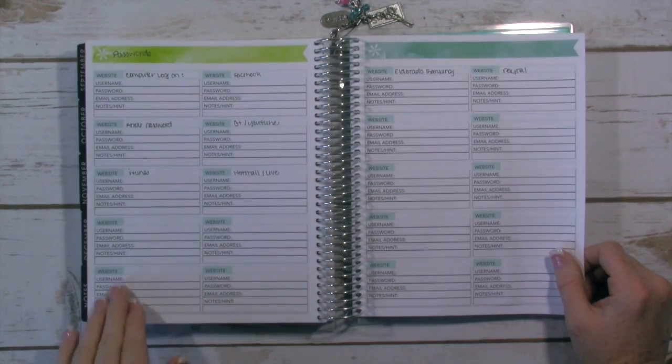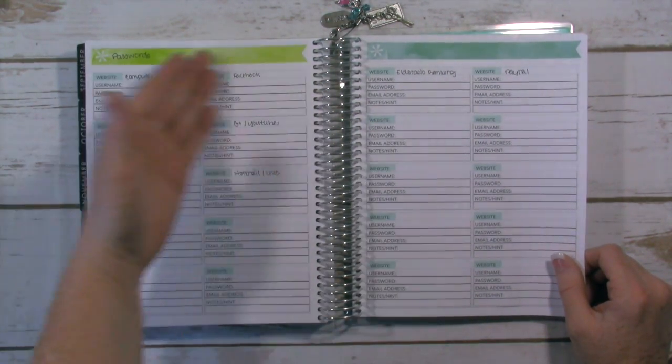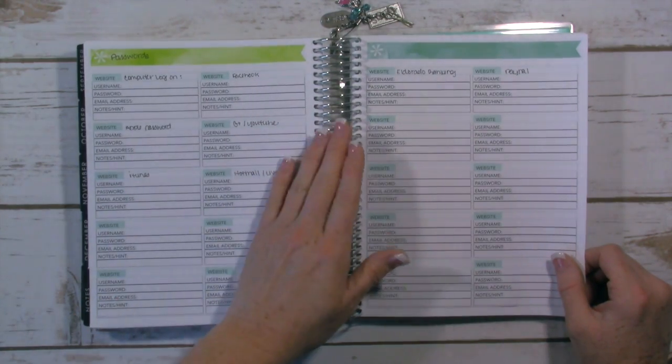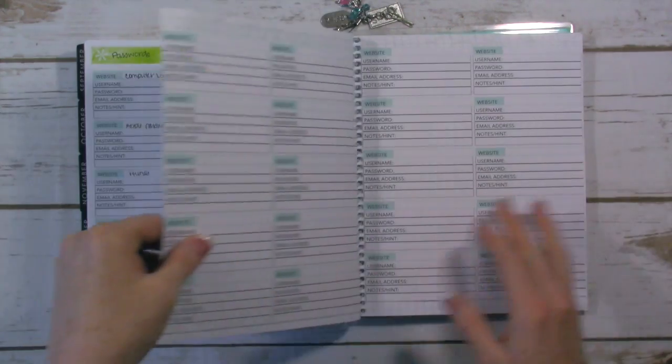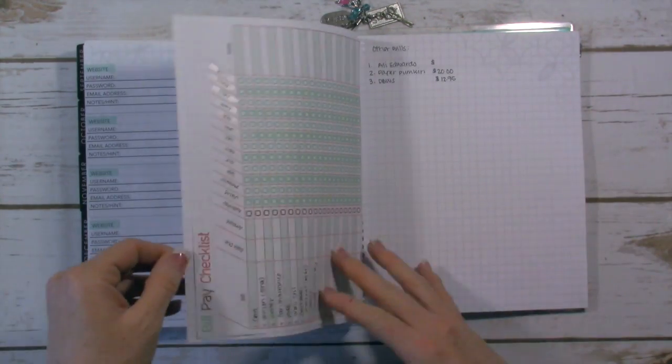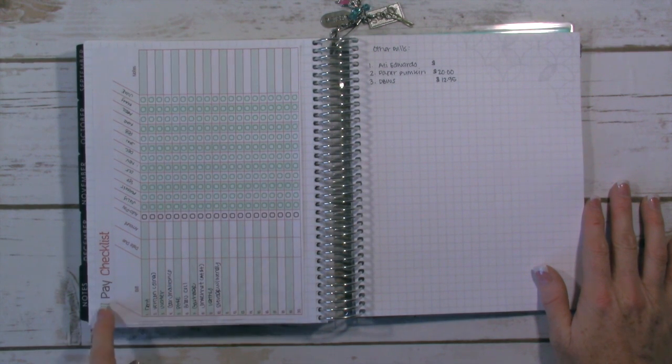This was a printable that I purchased. It had a really cute password log at the top. I just trimmed it down. I printed this at 93%, trimmed it down, and it fit in here perfectly. And then I just wrote in passwords. I have two full pages for that. Then the very next page is this bill pay checklist.